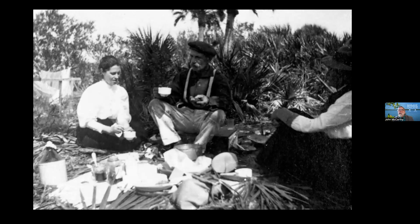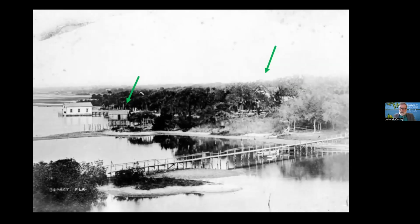But could you imagine taking a little sailboat out to the Keys? There's nothing there except pure nature, and the breeze is blowing in, and the beautiful shells, and all sorts of wonderful things to discover. So this is a photograph from the top of White Cottage.